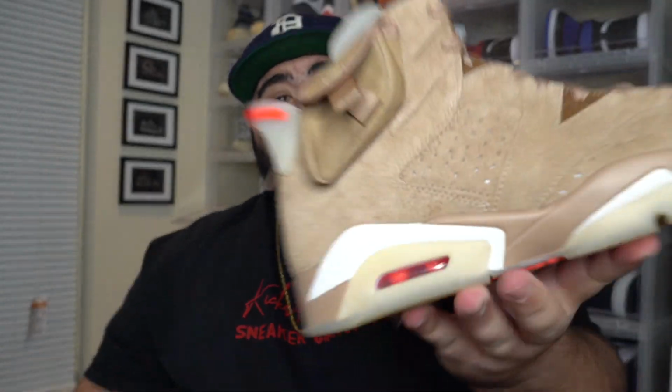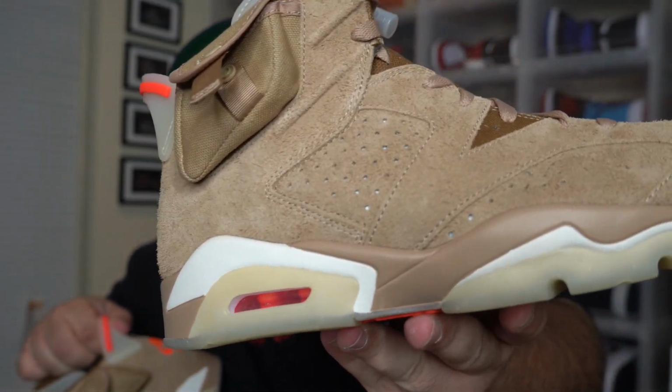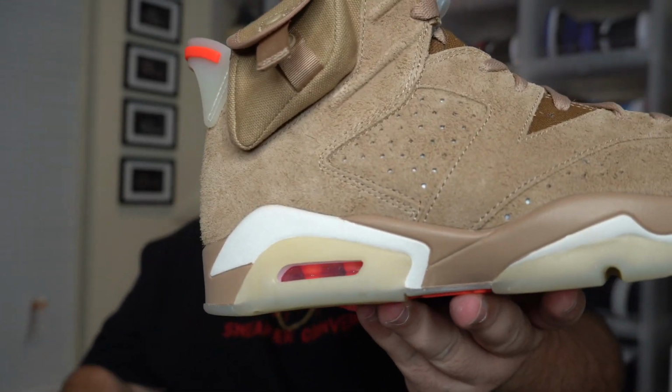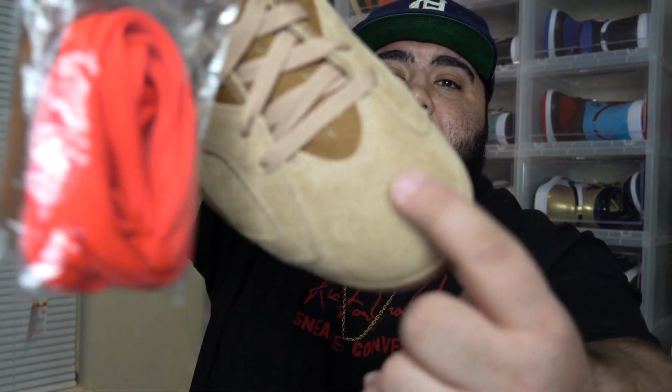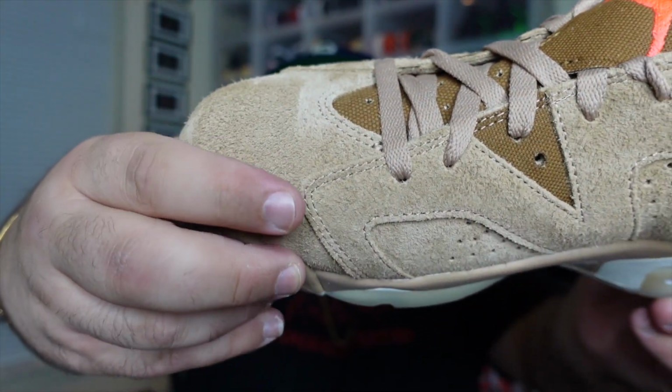One thing that looks really good too is that translucent air bubble right there. With that red colorway, I think that makes this shoe look really, really nice. It's a really small feature on the shoe, a little small detail, but the small details to me, honestly, I think make the most of the shoe. Now, the suede on the shoe is crazy. I'm telling you right now, super, super hairy, super fuzzy.